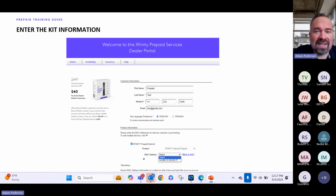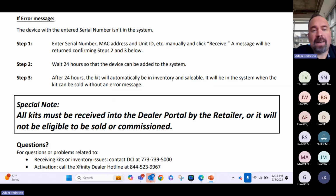Oh, I don't want to skip over this. All kits must be received into the dealer portal by the retailer, or they will not be eligible to be sold or commissioned. So guys, really important, you get your inventory from DCI. You can't get your inventory from a buddy or a friend, or else you're not going to qualify to get paid correctly. You need to get your inventory from DCI, get it entered into your system, and make sure that you guys are paid and commissioned correctly.